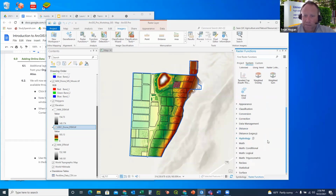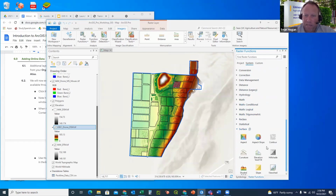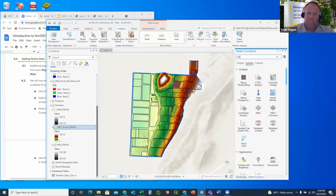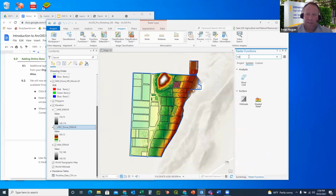If you look down, there's a whole bunch of options, surface, you name it. I know that it's probably under surface for hill shade, but alternatively, you can just go up to the top and type in hill, and it'll probably be one of the first ones that pops up. I love search functions in here. And so I'll click hill shade.